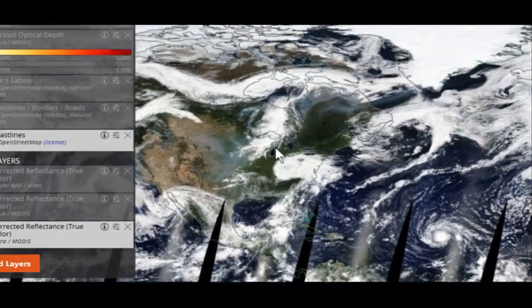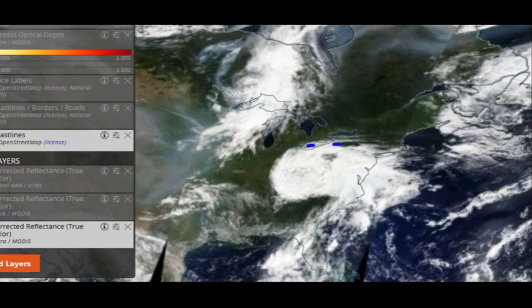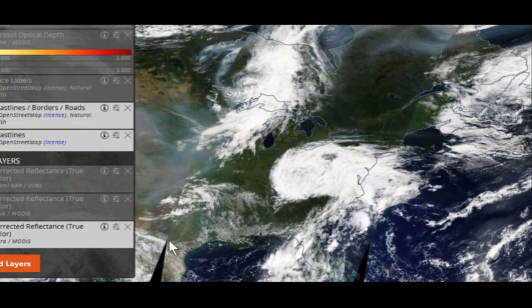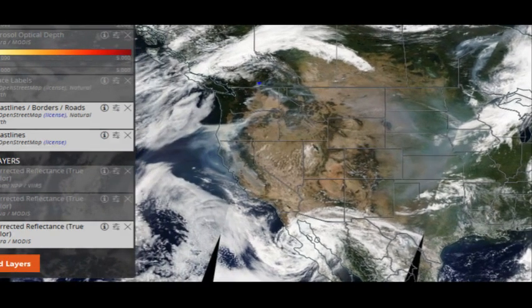As far as the big picture, there's the remnants of Harvey, pretty much parked over Ohio and Kentucky. There's a look at the state outlines. And when we go to the central U.S., we can see quite a bit of smoke across parts of Kansas and Nebraska, South Dakota there. And the origin has been the wildfire activity in British Columbia on the west coast right there.